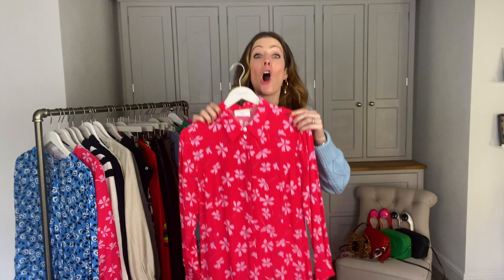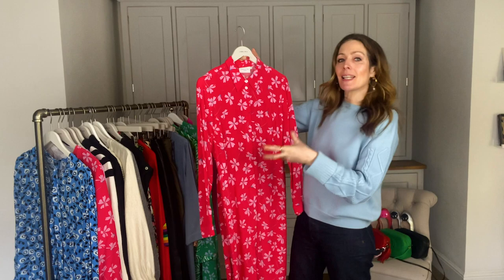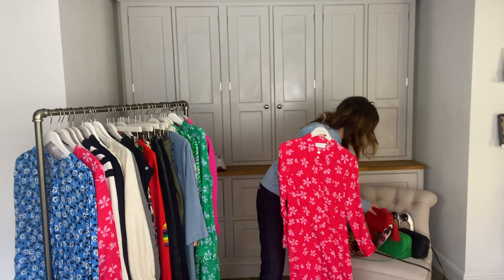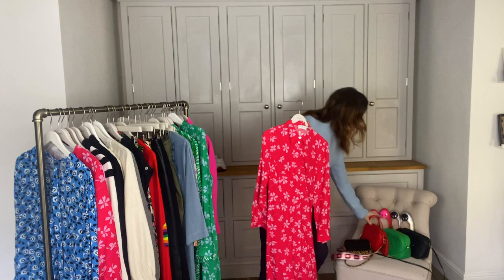These are absolutely perfect. You can make it smarter, more outfit appropriate, by just changing up your accessories. A little clutch bag would be beautiful for something a little bit dressier, or we've got my ultimate favorite, the Vexillon de Garde. Those two together, I love, love, love. A crossbody bag makes it just a little bit more casual.